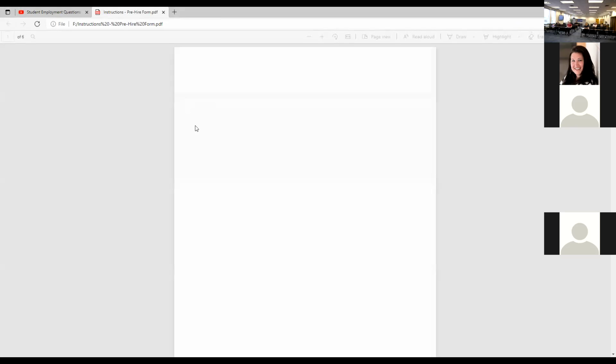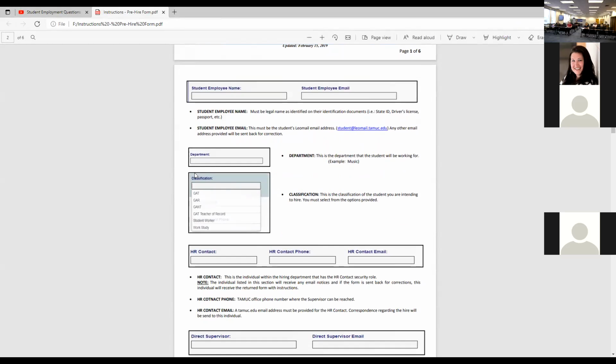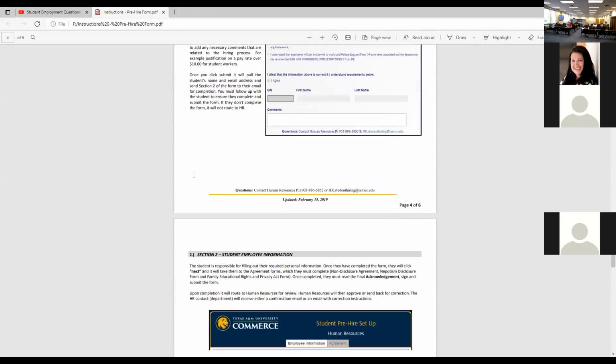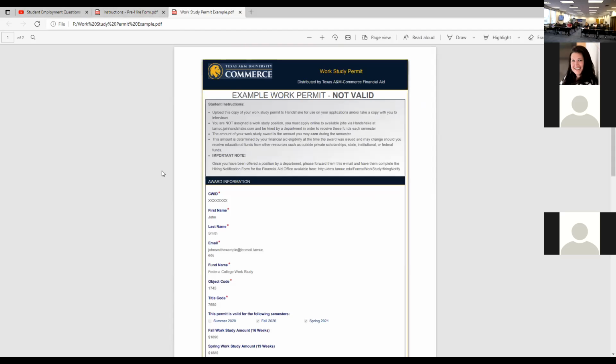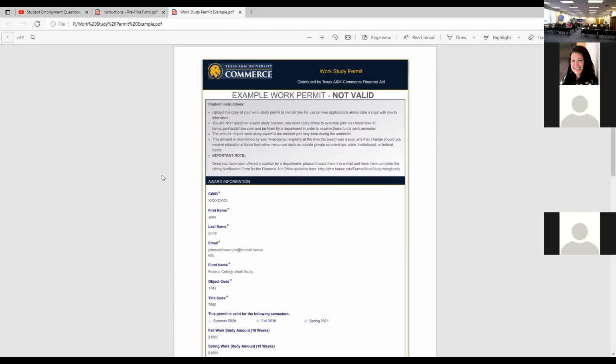I also have how to fill out the pre-hire form, literally step by step, everything that you'll need, where you're going to be able to find this information. So again, I have a lot of information that can be helpful. I even have an example of what a work study permit is going to look like. A lot of times I will get a request to hire someone, and instead of a work study permit, I'll get the work study permit request or a work study notification.